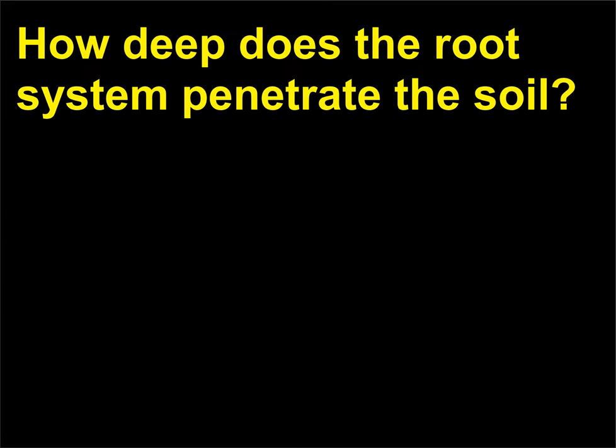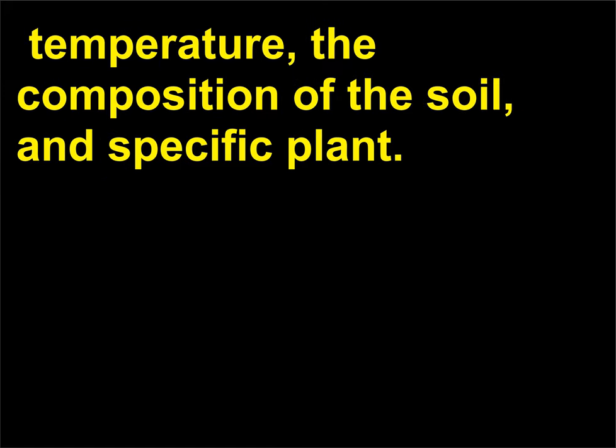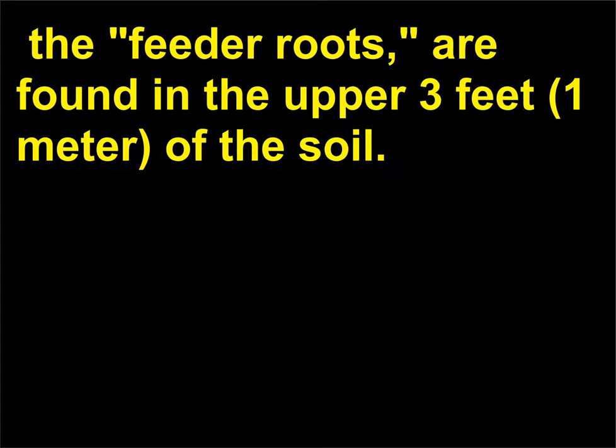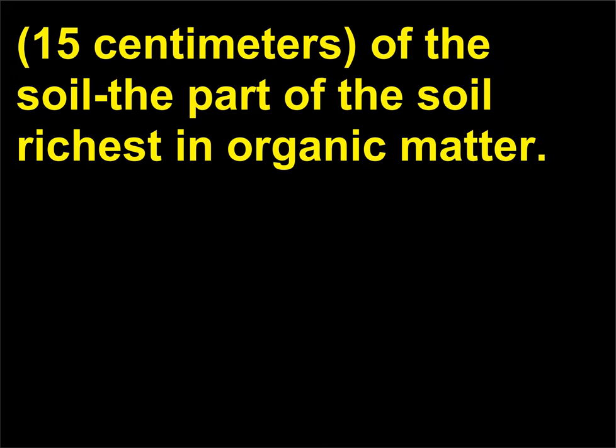How deep does the root system penetrate the soil? The depth to which the root system penetrates the soil is dependent on moisture, temperature, the composition of the soil, and specific plant. Most of the roots actively absorbing water and minerals, the feeder roots, are found in the upper 3 feet, 1 meter, of the soil. The feeder roots of many trees are mainly in the upper 6 inches, 15 centimeters, of the soil, the part of the soil richest in organic matter.